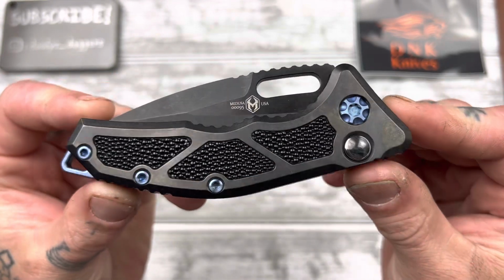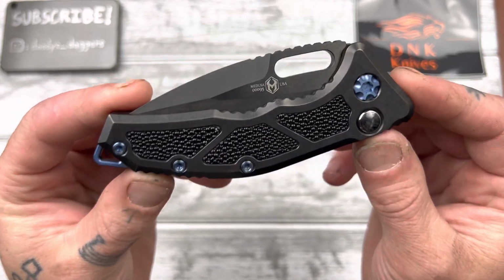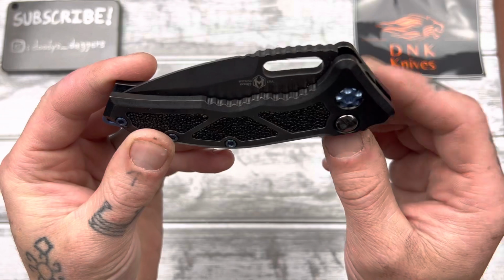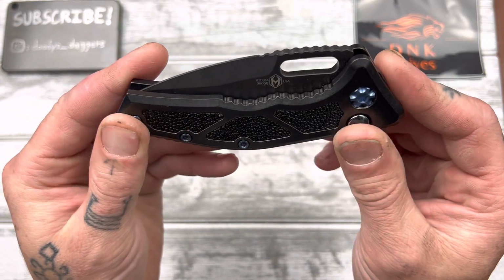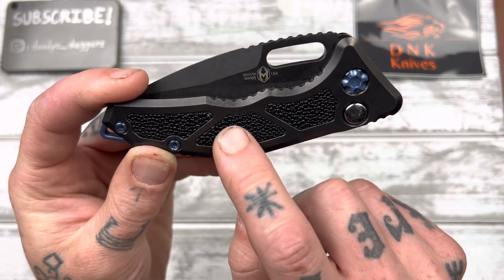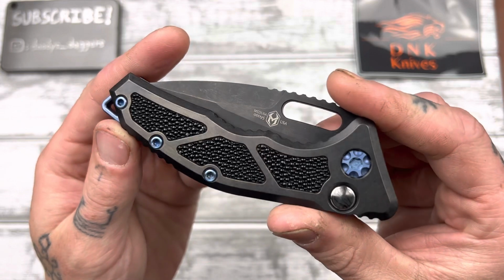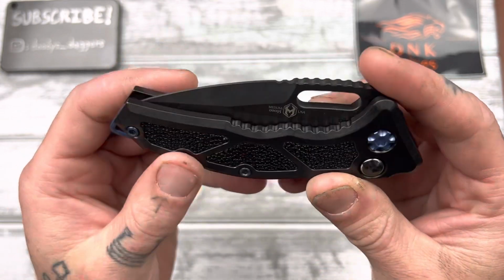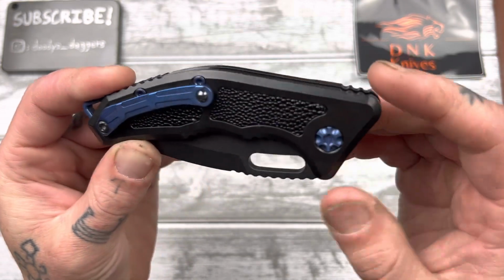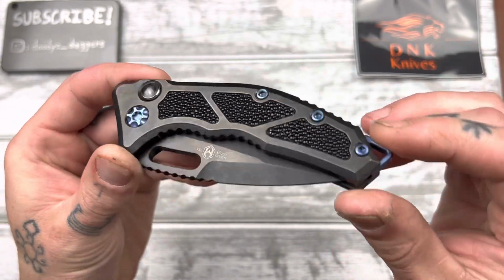Holy crap, dude. This is the Heretic Medusa. Blackwashed Tanto blade with DLC titanium frame. And this material right here is actually stingray skin. Oh my god. We have those stingray skin inlays on both sides. This is full DLC titanium.